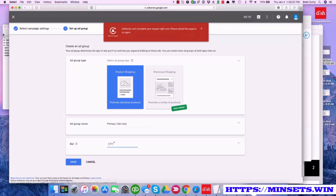You're going to want to start pretty low on this because you don't have much budget to waste, right? But if you're willing to kind of let this run for a little while and optimize as you go, then you can bid a little bit higher. So let me actually give you a formula that can help you come up with your initial bid.